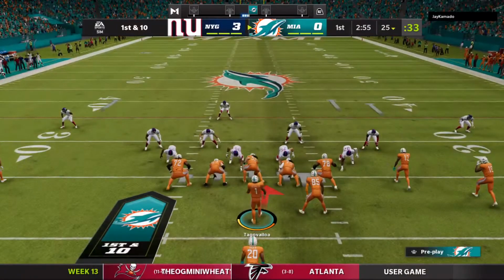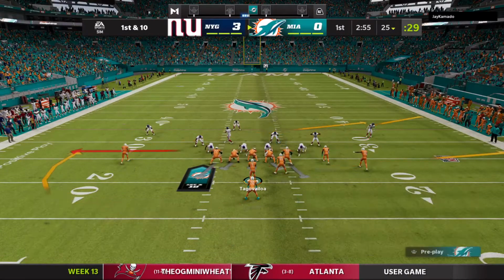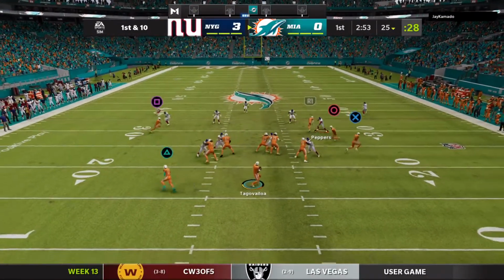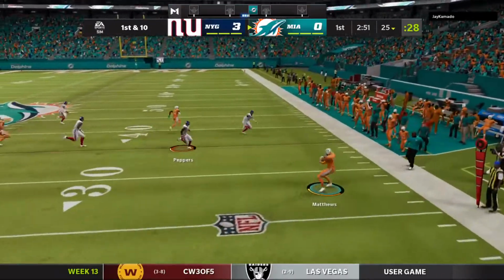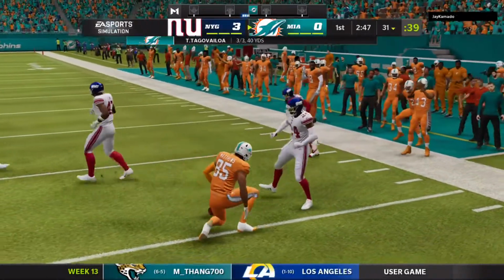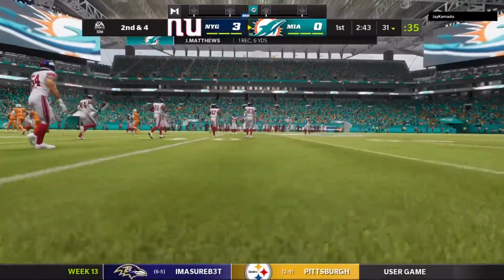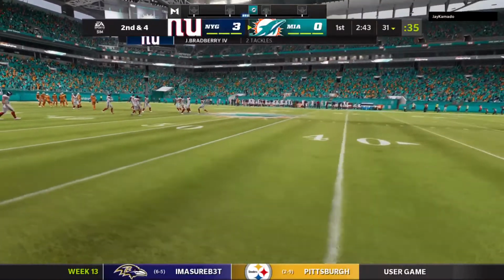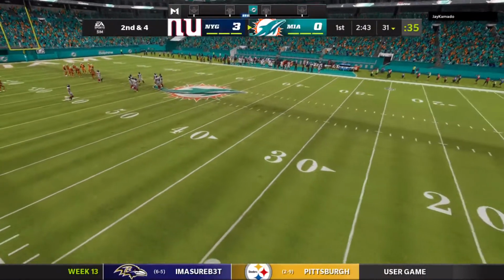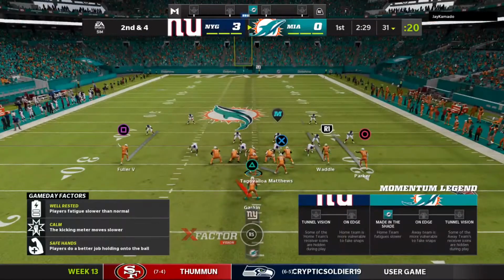Tagovailoa and the Dolphins come up 1st and 10 at their 25-yard line. Looking to pass. Tua. And Matthews has it right side. He'll be dropped after a gain of about 6 across the 30 to the 31. Nice rhythm throw there on first down. He located his tight end, made it a nice easy pitch and catch. Hoping he can break a tackle or two. Wasn't able to do that there, but still good yardage.